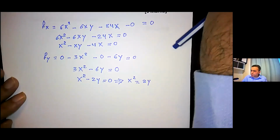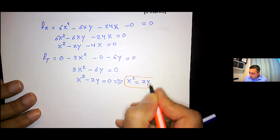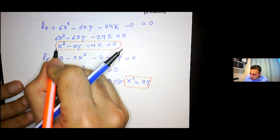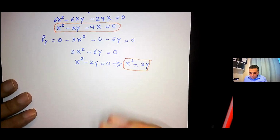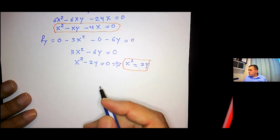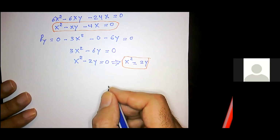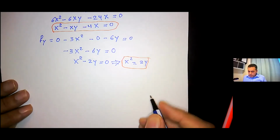Then I have now two equations, this one here and the other one here, with two unknowns. So I can find the stationary point in this case. Excuse me, doctor. It's negative 3y squared minus... Yes, negative, yes, correct.